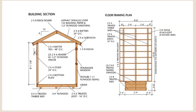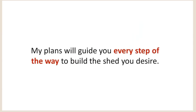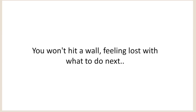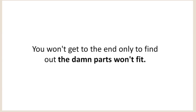Here's the bottom line. My shed plans are the most complete, easy to use, and clear plans you will find anywhere. The best part is, it doesn't matter if you're not a professional or you were born with two left hands. My plans will guide you every step of the way to build the shed you desire. So let me break it down for you with my shed plans. You won't hit a wall feeling lost with what to do next. You won't have to make several trips to Home Depot to pick up that one little thing that was left out of the instructions. You won't get to the end only to find out the damn parts won't fit.